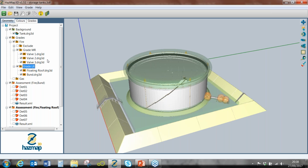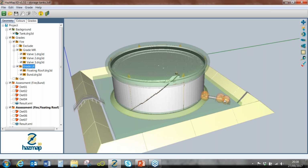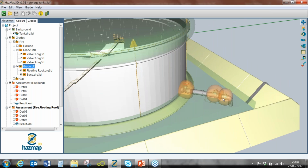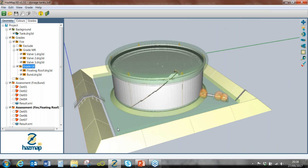We've got a number of valves associated with the tie-in here. Now, these have been graded moderate risk because they're a credible source of release. That's a potential moderate risk area. We'd expect to see a potential leak from those valves, so we want some flame detectors local to those valves to make sure that we detect any leaks from those. I've also assigned a low risk grade throughout the entire bonded area, which you can see is graded here. And then I've also graded the top, the floating roof of the tank, as low risk as well.